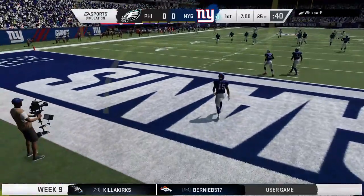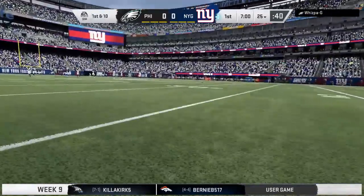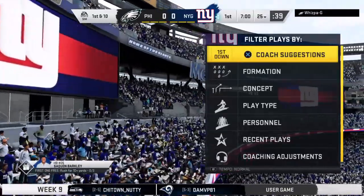39. And this will be a touchback as that sails over the end line.